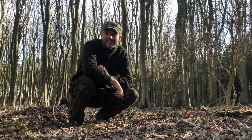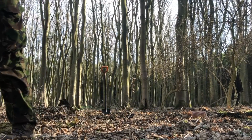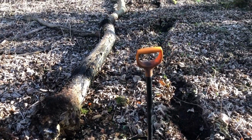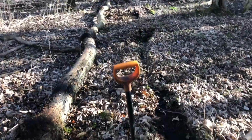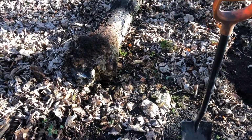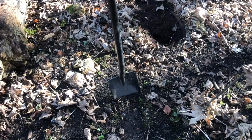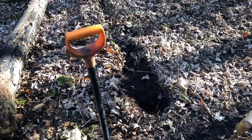That'll do. Well, I've moved it enough anyway, so yeah, that'll do for now. If I need to move it more, I'll just do the same thing again and just use the spade as a lever to move it. Very solid spade that, eh? Hence the name, I suppose.